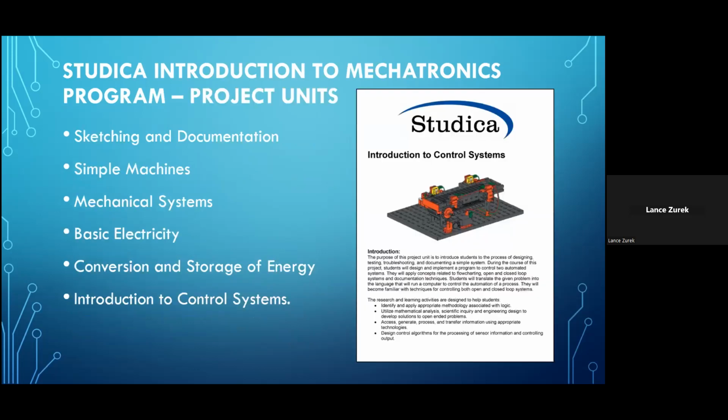Now, the curriculum for the Studica Introduction to Mechatronics Program set consists of 6 project units, and they are as follows: sketching and documentation, simple machines, mechanical systems, basic electricity, the conversion and storage of energy, and an introduction to control systems.